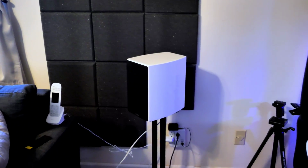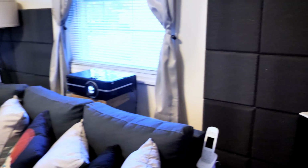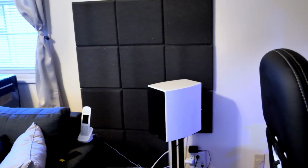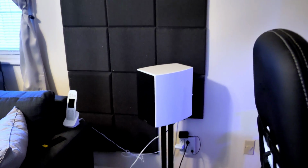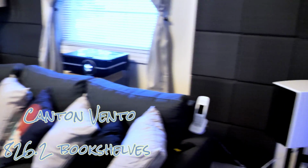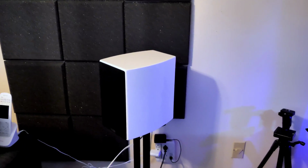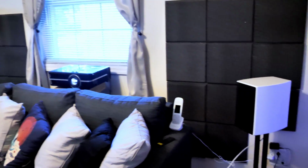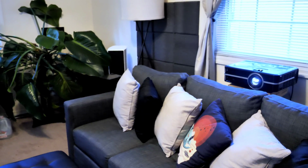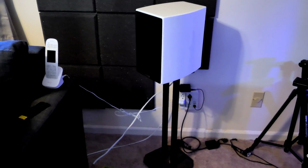Now these in the back are my surround sounds. I'm running a 5.2.4 Dolby Atmos, and in the back, handling all the rear effects, are the Canton A26.2 bookshelf speakers. They're not a big speaker, as you can see, but they perform well beyond their size. They handle my rears, and every now and then I can use them for 2-channel music. There is one there, and there's one on the other side that you saw earlier, and they're sitting on some Vivo stands as well.